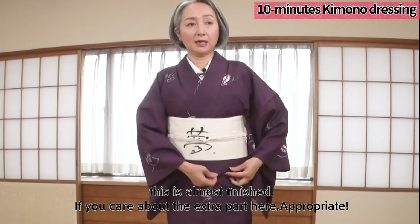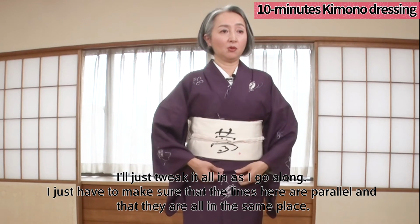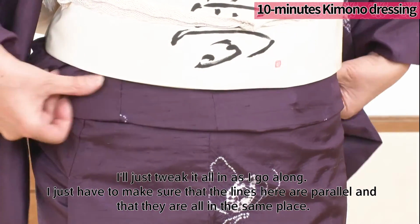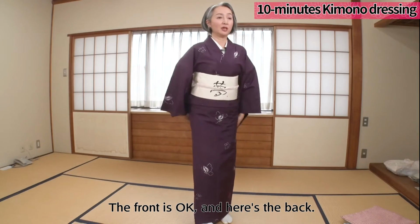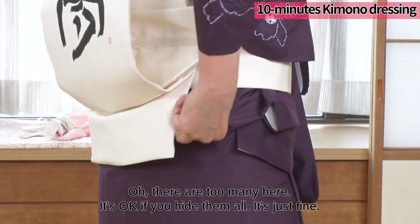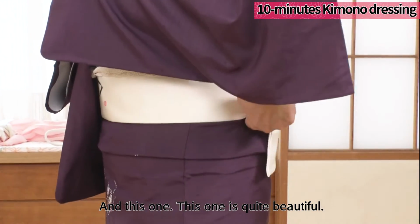If you care about the extra part here, adjust it appropriately. I'll just tweak it all in as I go along. I just have to make sure that the lines here are parallel and that they are all in the same place. Wow, isn't it getting pretty? It looks good. The front is okay, and here's the back. Oh, there are too many here. It's okay if you hide them all. It's just fine. And this one is quite beautiful.